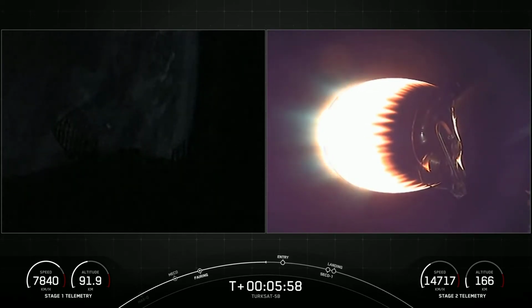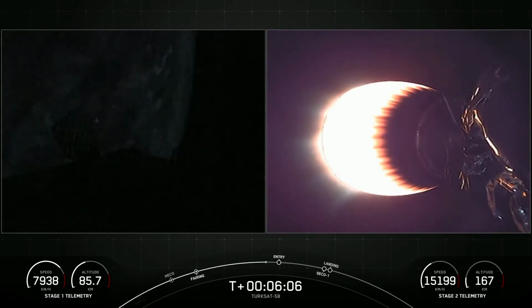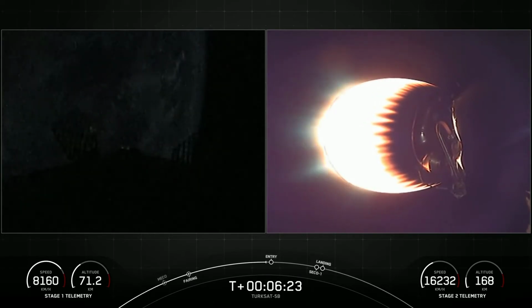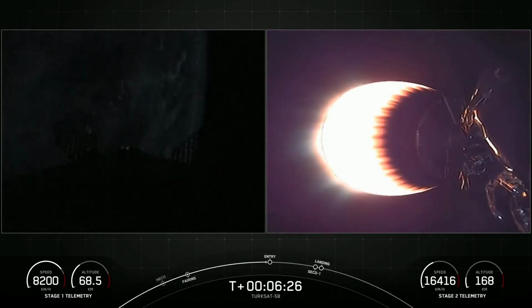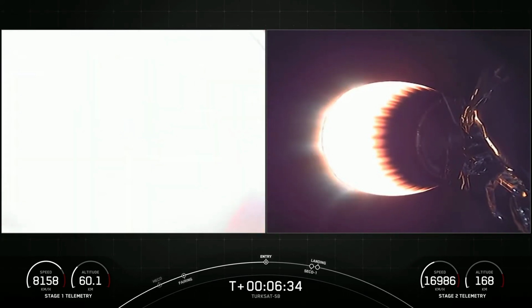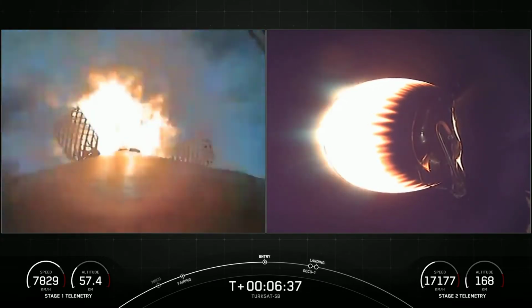If you're just joining us, we had a successful launch from Slick 40 at Cape Canaveral, and we're currently watching the second stage on the right-hand side of your screen enter orbit. On the left-hand side of your screen, the first stage is heading back to our drone ship in the Atlantic, A Shortfall of Gravitas. Let's watch for that entry burn to begin in just a moment. Stage 1 FTS is safed. Stage 1 entry startup. Really bright from that entry burn start.